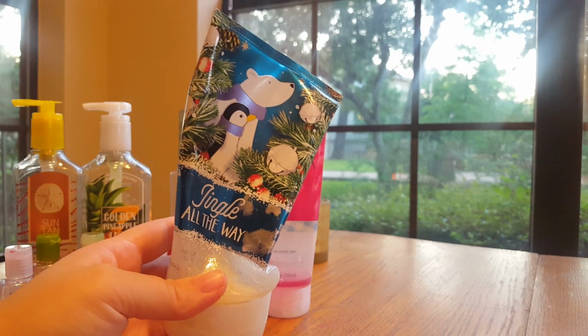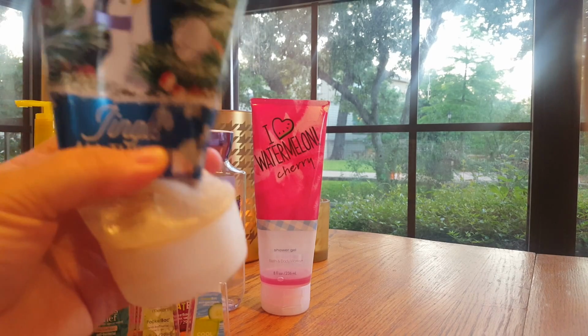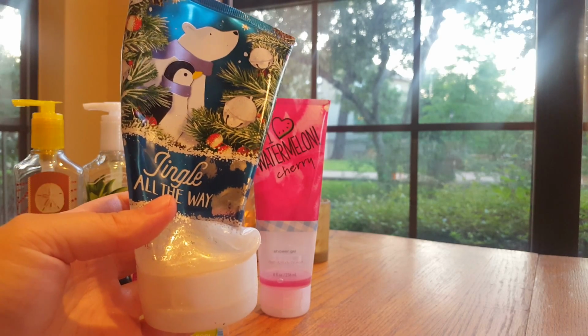You guys know I love my aromatherapy sugar scrubs. And of course they do have glitter in them. It looks like there's a lot of product in the bottom, but that's just stuck to the sides. I rinsed this out. It has glitter in it. It doesn't stick to your skin, but I'm kind of over the glitter products.